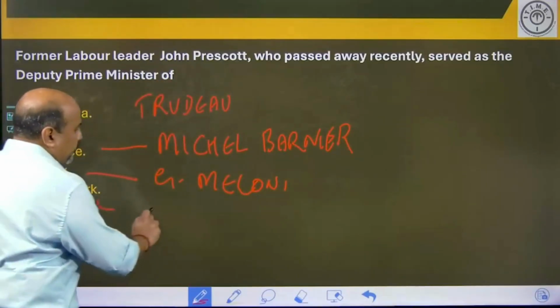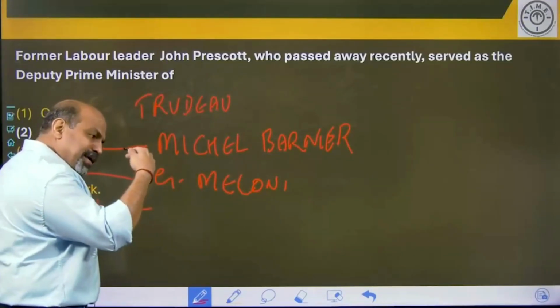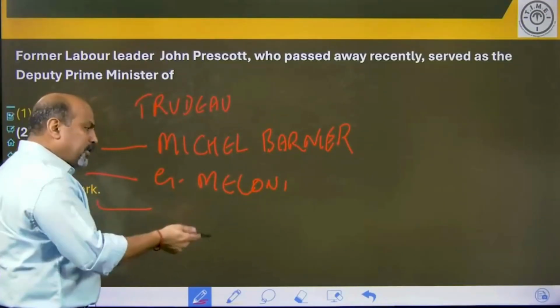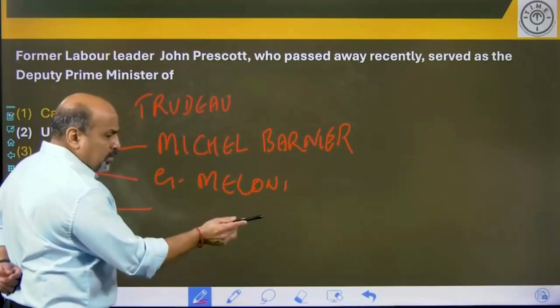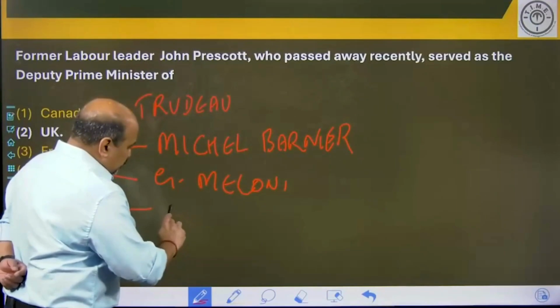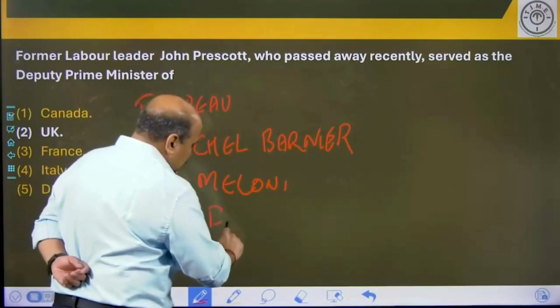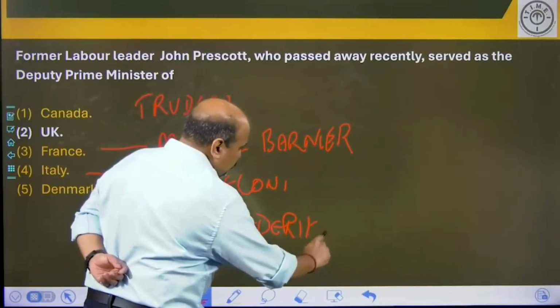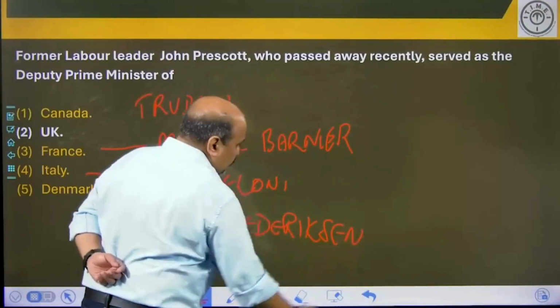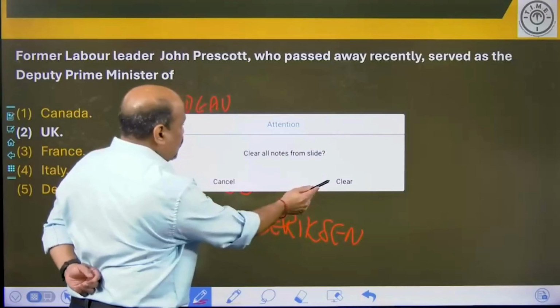Coming to Denmark, a constitutional monarchy. So they have a monarch as the head of the state, but the prime minister is, what's her name? Margaret Fredriksson. Okay, Fredriksson. The spelling is right.